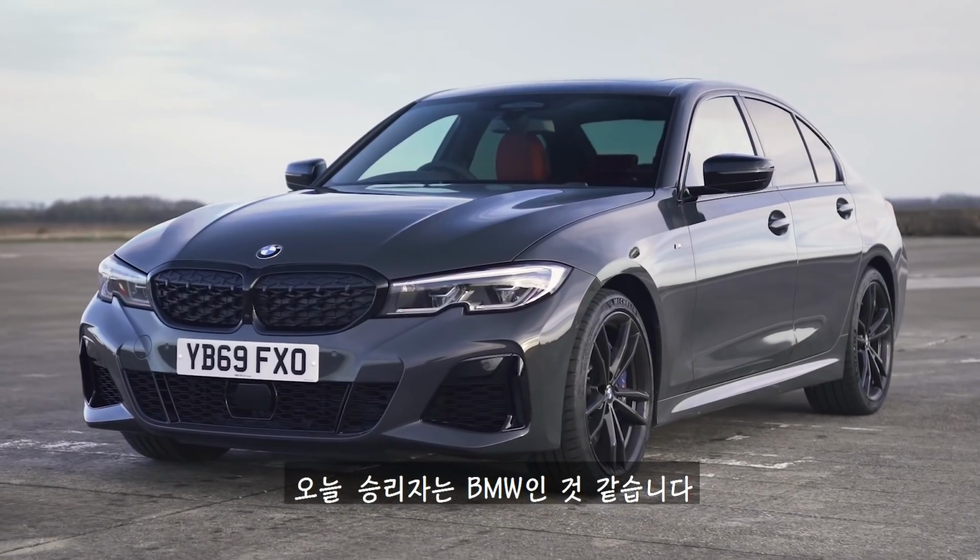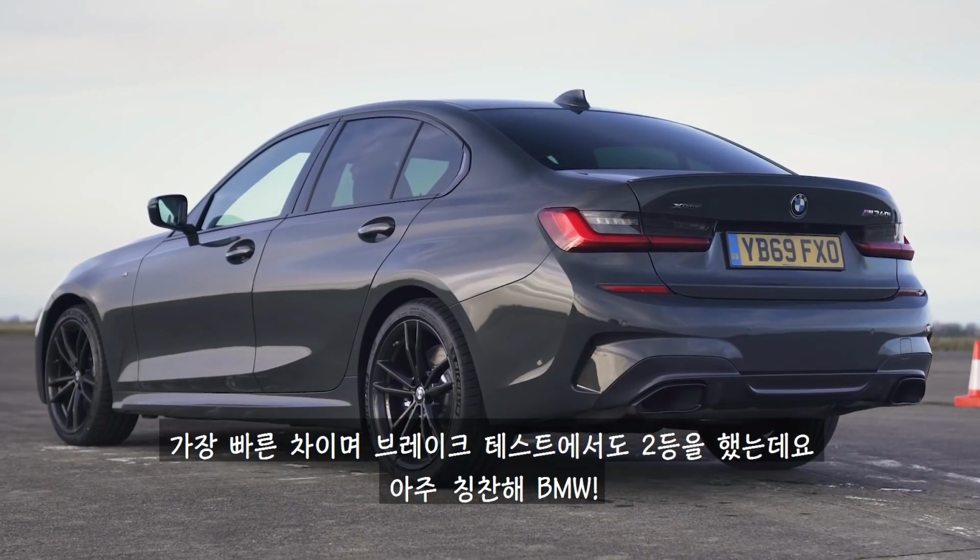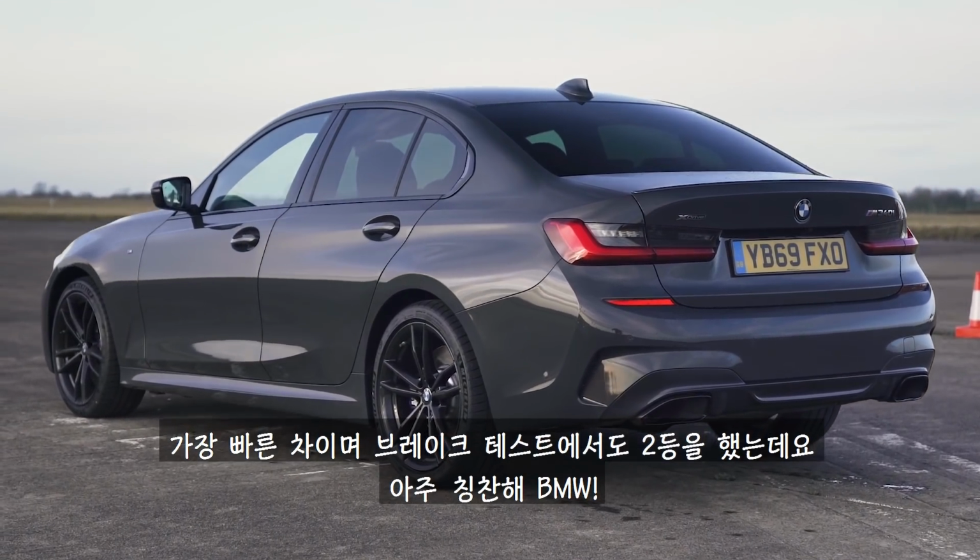Well, there you go. I think the overall winner from this is the BMW. It is the quickest car, and it's the second best at braking. So well done, BMW.